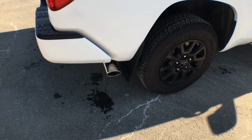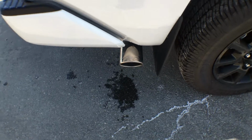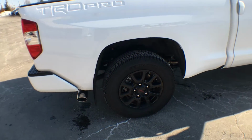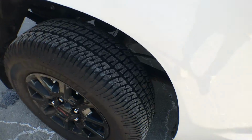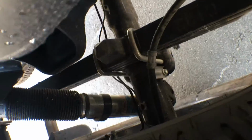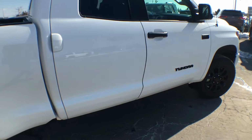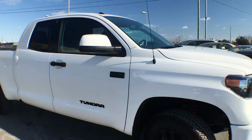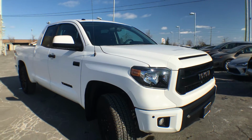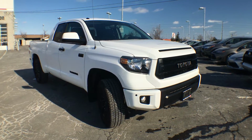We do have a dual performance exhaust and the TRD exhaust there. Not only does that increase your horsepower, it just sounds mean. Our rear suspension is a live axle multi-leaf suspension. It also does have Bilstein shock absorbers as well as your remote reservoirs back there. Moving up the sides here, we again have your blacked out badging. Our side view mirrors are color keyed. And there you have it, the exterior of the 2017 Tundra Double Cab TRD PRO.